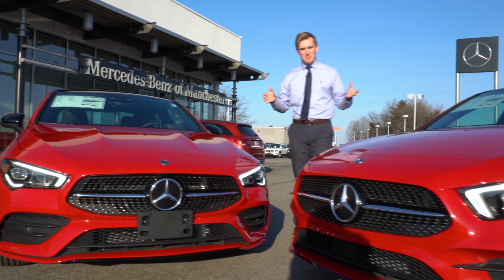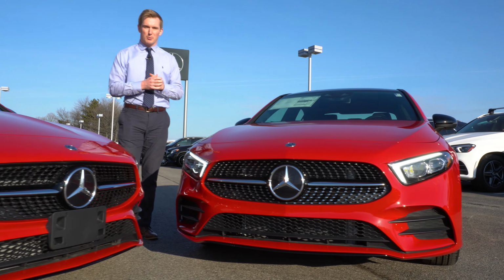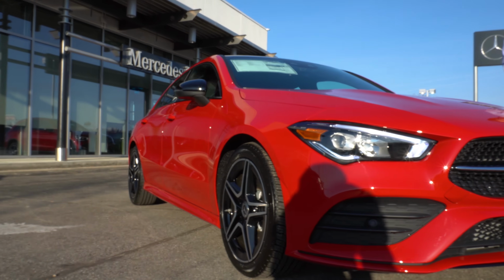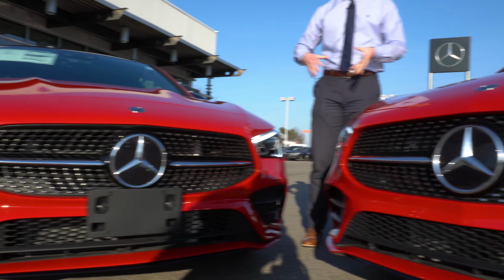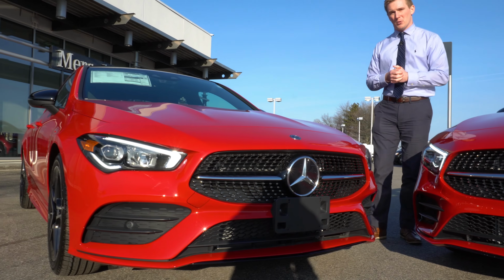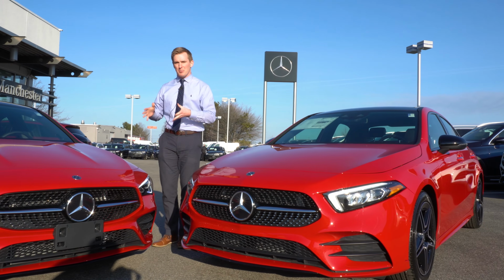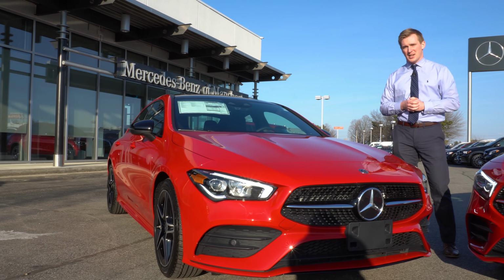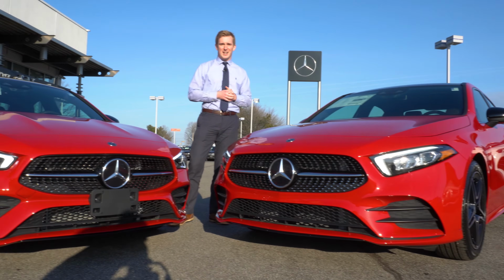Now, first starting with the power output, both vehicles have a 2-liter 4-cylinder turbocharged engine. The A220's engine makes 188 horsepower and 221 pound-feet of torque. The CLA250's engine makes 221 horsepower and 258 pound-feet of torque. That propels the CLA from 0 to 60 in 6.3 seconds compared to the A220's 7.1 second 0 to 60 time.